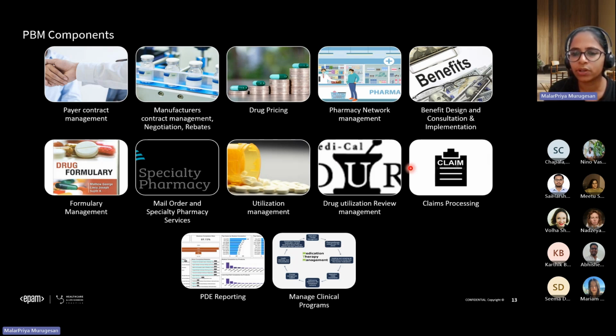Okay, and moving on to claim processing, as we were saying from the initial stage, the PBM handles all the pharmacy claims on behalf of a payer. So whenever a pharmacy submits a claim, it will not directly get submitted to the payer. Instead, it will get submitted to the PBM, based on the contract, of course. So the PBM will process the claim and send the claim response to the pharmacy on behalf of the payer.